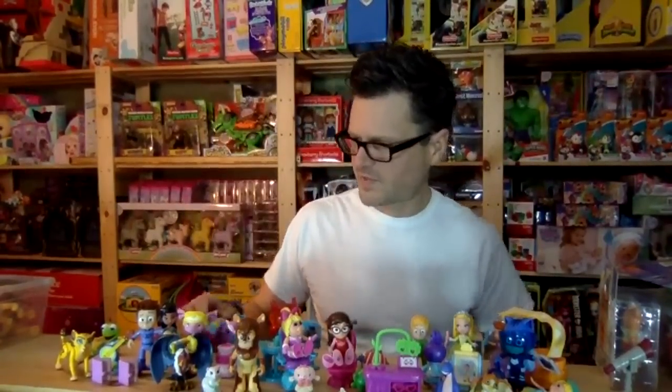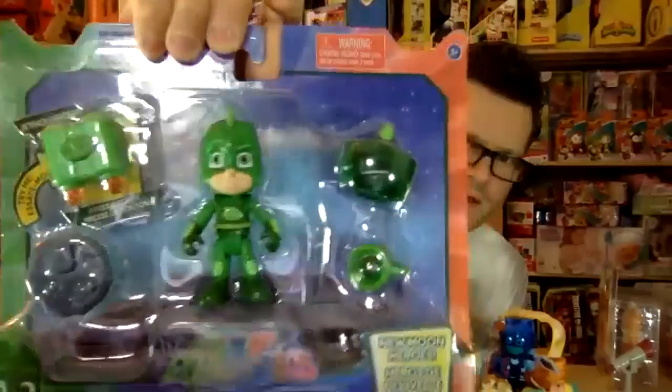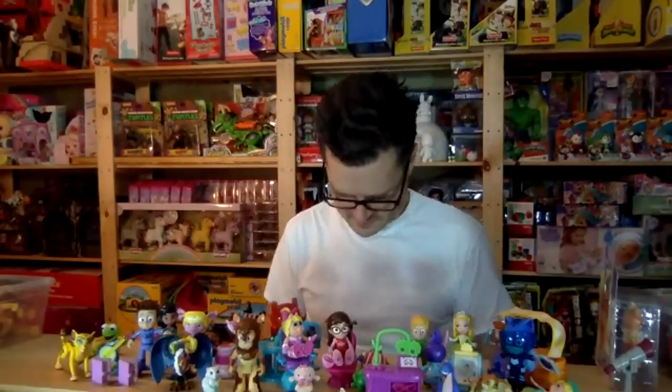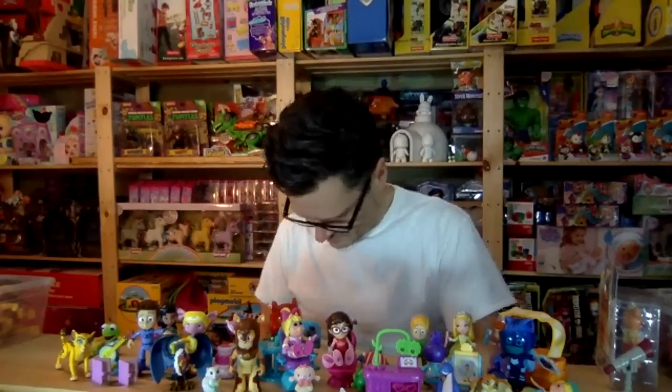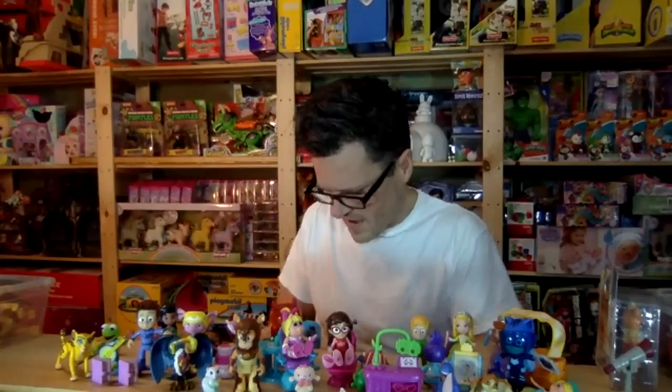All right. We got to send more of the PJ Masks guys into space. We have the last one. We have Gekko. Can't wait to see what kind of accessories he has in here. No. Struggle with opening these packages again. It says Gekko's name in PJ Masks is spelled the same as Night Ninja. Gekko.